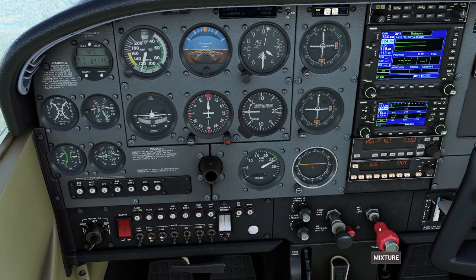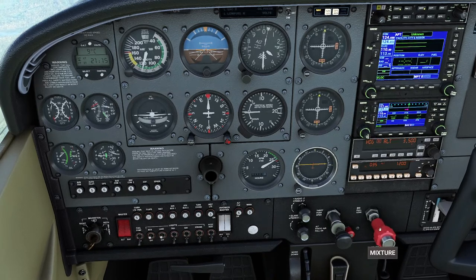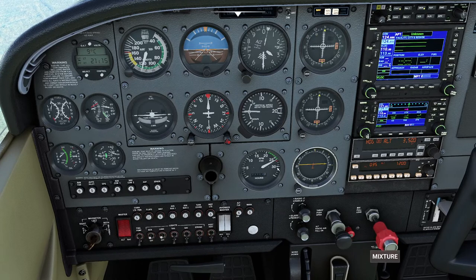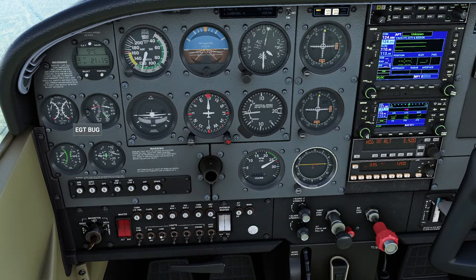I think the mixture went out too far. That is not the way this one behaves. Oh, nope, we were going right. Just watching the RPM slowly come up here. Oh, too much. And perfect. Nice. So you can see my RPM spike there, which means I've set the mixture correctly. It looks like our correct mixture for this altitude is going to be this line here.